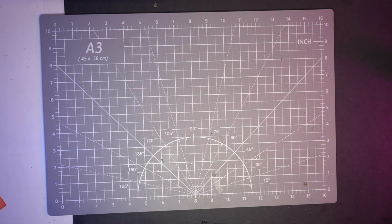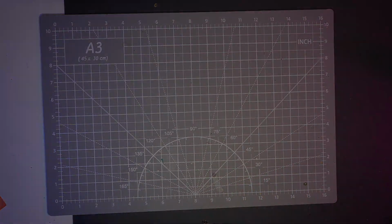Almost all cutting mats also come with a bunch of handy little measurement devices. I don't use these a whole lot, but it is nice if I'm cutting multiples of something. So say I'm cutting a whole bunch of little pieces that are 2 inches or 3 inches, I can use these and cut a bunch of them.